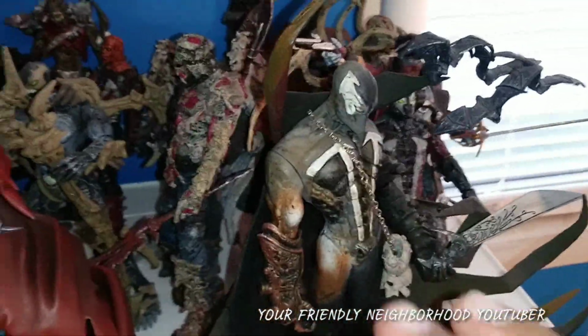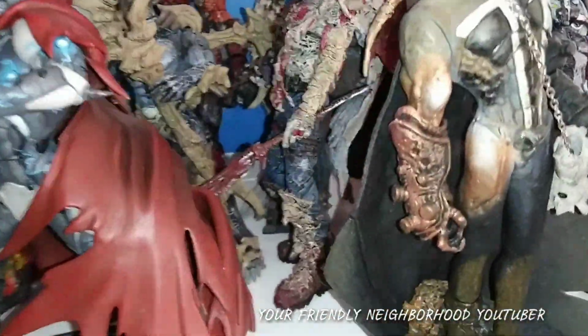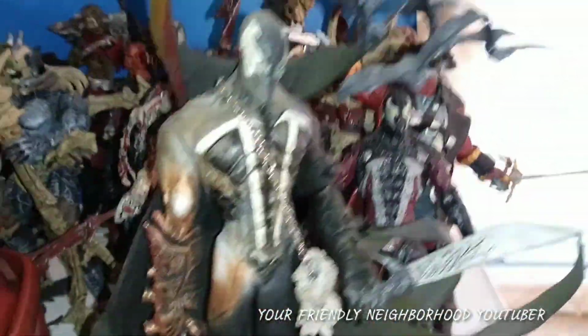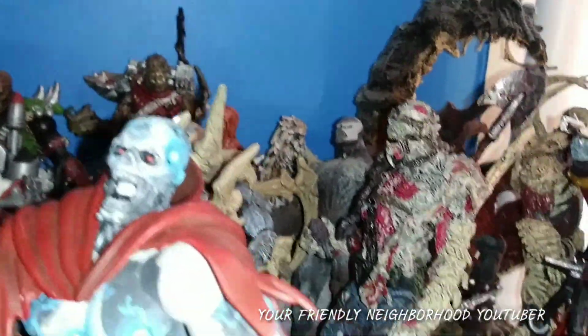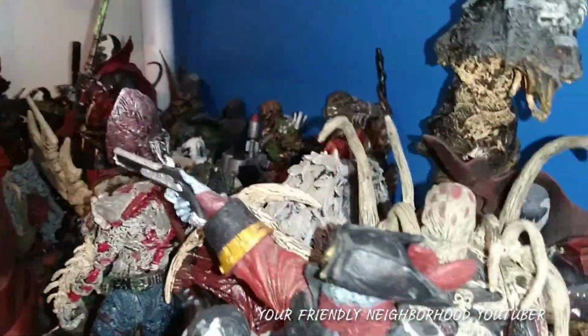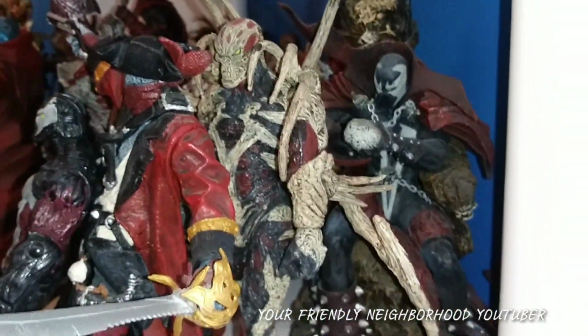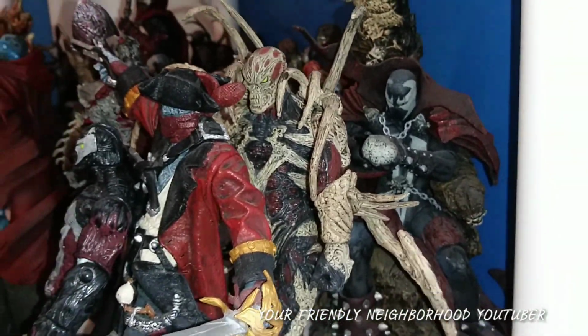This is kind of like a Kit Bash Spawn. He's missing a few accessories, so I just kind of put stuff together. Hatchet right there. Awesome figure. Pirate Spawn. And then we have the Spawn on Throne right there. He should be up front. I think I might put him up front because he's hidden away in the back.